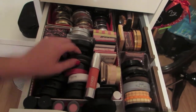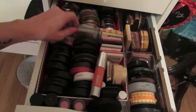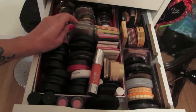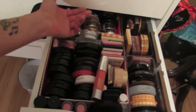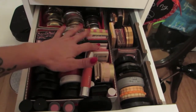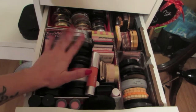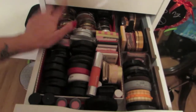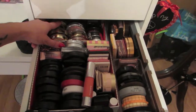The Benefit, Becca Opal, some NARS blushes, highlighters by Physicians Formula. It's so hard to think of these brands without actually looking at the product. Is that just me? A lot of theBalm blushes. So blushes and bronzers are mainly in here, and back here are lots of Milani blushes, Physicians Formula again.